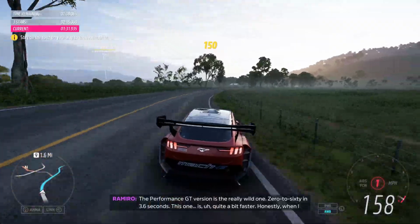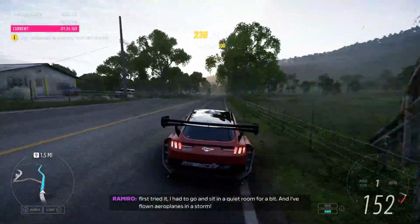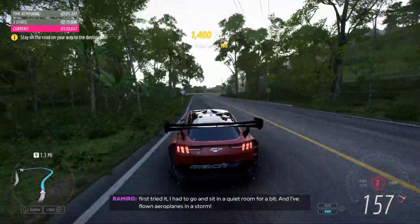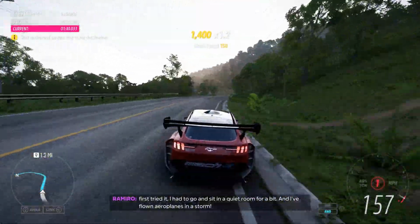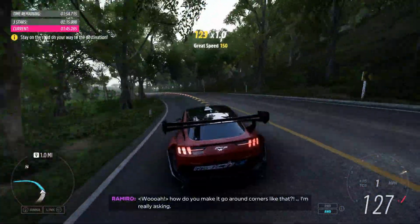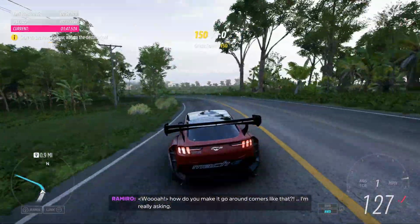This one is quite a bit faster. Honestly, when I first tried it, I had to go and sit in a quiet room for a bit. And I've flown airplanes in a storm. Whoa! How do you make it go around corners like that? I'm really asking.